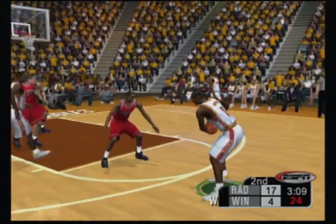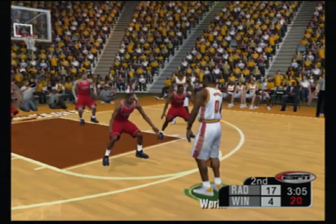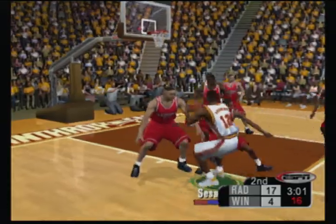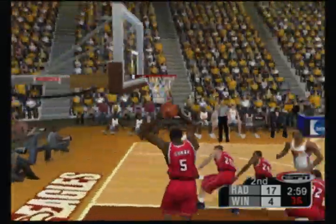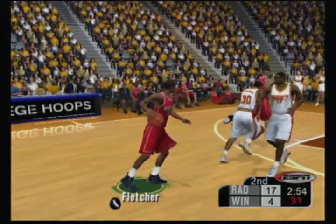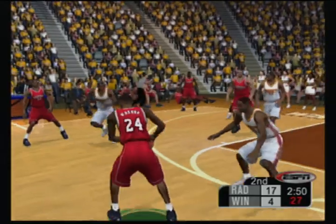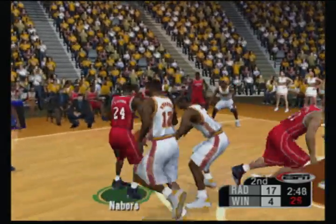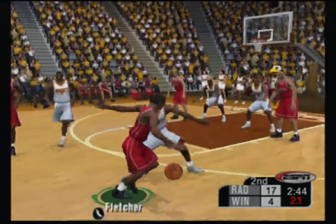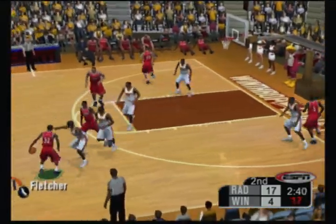Works with it up top. Throws it back. Fires. Sessoms can't end the drought. The Radford Highlanders have possession and are on a 9-0 run. The Highlanders are continuing their great play tonight, Jay. It's been a one-sided matchup. They've got a big lead here, controlling the game as we move through the second half.